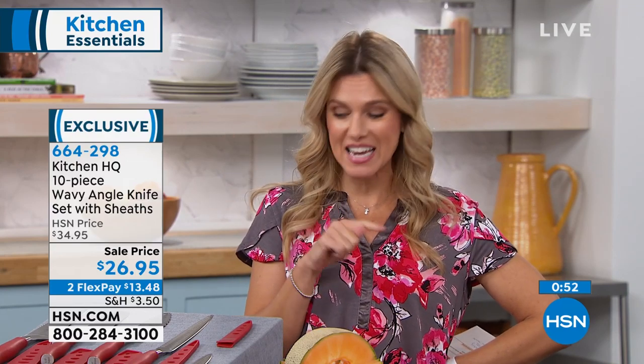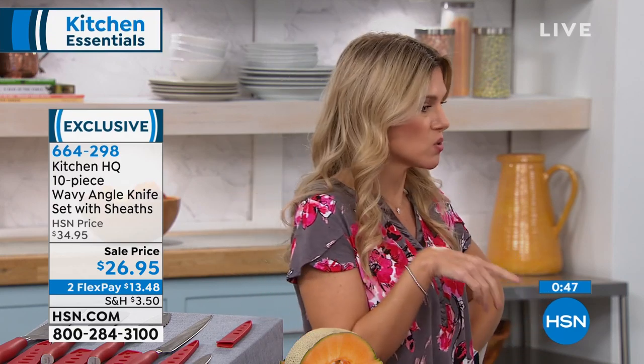Get it home and try it. Stack it up against the knives that you think are the best knives that you have in the kitchen, and I guarantee you these are gonna outperform, and then you're gonna be like, you know what, I'm just gonna give those other ones away. Because really, if you have the best five, the workhorses, you don't really need anything else.